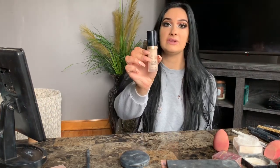Concealer. This is the Born This Way multi-use sculpting concealer from Too Faced, and I use it in the color Snow. I do like a brighter under eye. But this is a super good concealer. I actually like it better than the Tarte Shape Tape because it's not so drying.